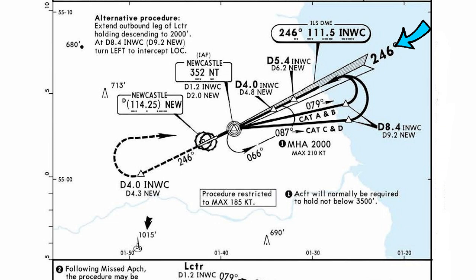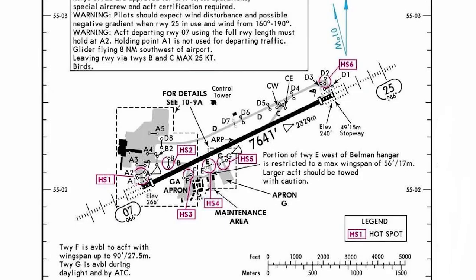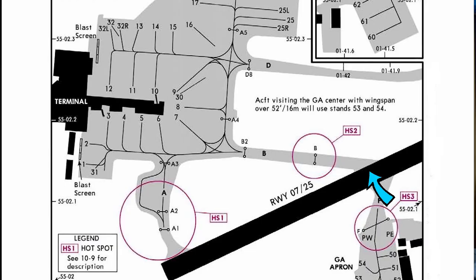Now, providing that we don't crash and we do manage to land, the runway is 7,641 feet long. And we will be using most of that to make our landing. And we will be exiting at this exit right here, going along that little taxiway, and the plan is that we will be parking at stand number 4 in Newcastle.